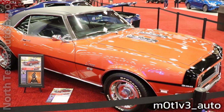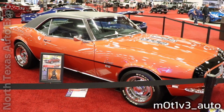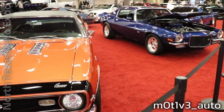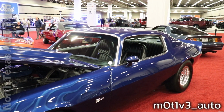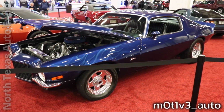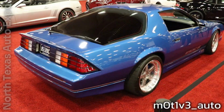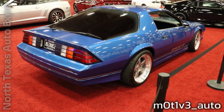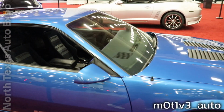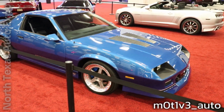So it's kind of the history of Camaros over here. They've got them roped off. But they've kind of got the history of the Camaro. Different models. There's a whole row of them. This is a 68. This looks like a 70s. There's under the hood. I'd like to get the year on some of these. It says 85 on it. So there you are. The 85 IROC Z28.